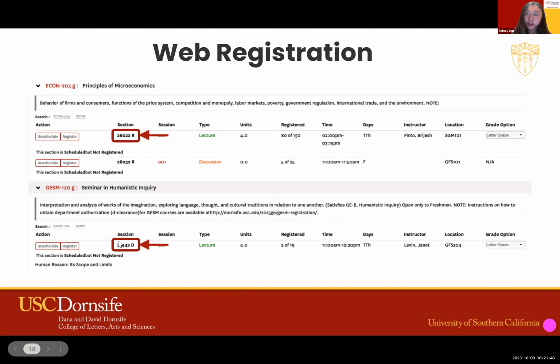If you don't have clearance by your registration date and you try to enroll in a class that does require D clearance, web registration is going to block you from enrolling in the class because you don't have the clearance to enroll in it. So if you are looking at classes or you need a class that requires D clearance, you want to ensure that you try to request clearance ahead of time. That way you can optimize your chance of getting the necessary clearances that you need prior to your registration date so that by the time registration does roll around, you're already cleared for your classes and can register in them.